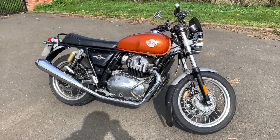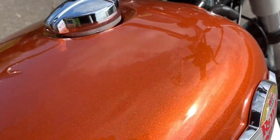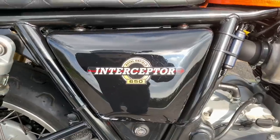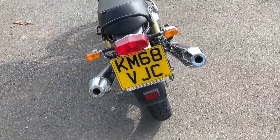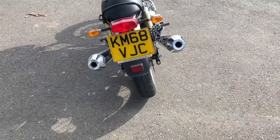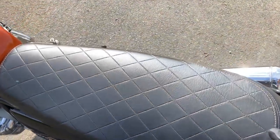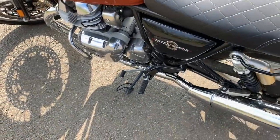So here we go, there she is. Now I've just got to show you this orange, guys. Can you see that flake in that paint? It's stunning. Really really pretty. Nice little decals on the side covers. The fit and finish of this thing is just lovely. All classic 60s motorcycle design. Great big twin pipes, twin shockers on the rear. I'll tell you what, this is a lovely seat. Really really nice, quilted leather, very comfortable.